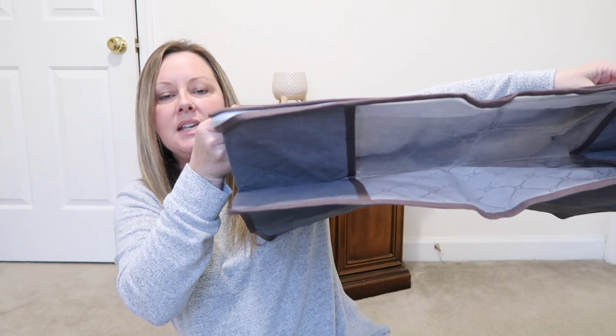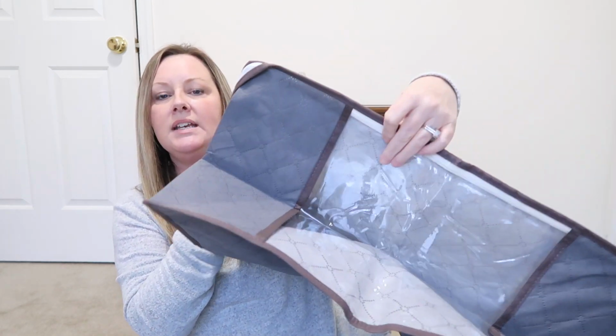And as you can see, you can actually see right in here. So if you've got these stacked up in a closet or something, or under your bed, you can see exactly what's in them. And I think I'm going to actually put my extra sheets and blankets in here because at the moment they're literally just folded up in my corner. But this way I can get them in a container so they're not collecting dust and getting dirty, and I can slide them under my bed so they're out of sight but still all together and contained.